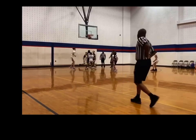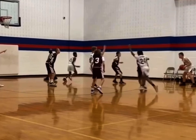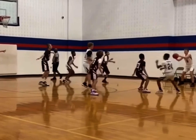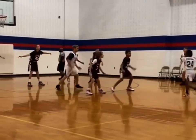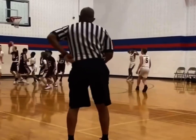So they score here. Let's see what happens. You guys kind of feel like in this part of the game you're all just zombies. Let's go back and remember how aggressive they were. Let's see how aggressive we are when we're on defense. And we just kind of got run over there.